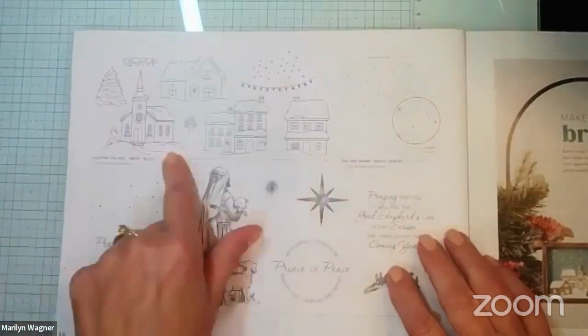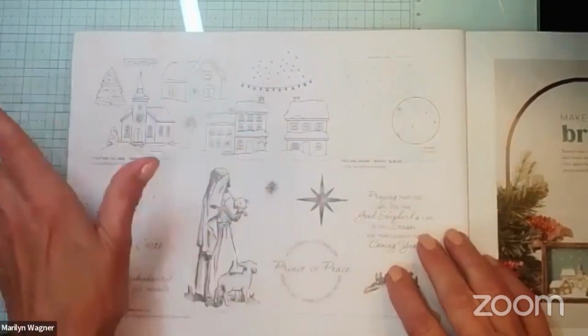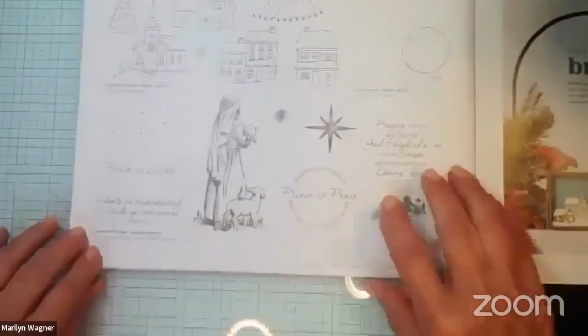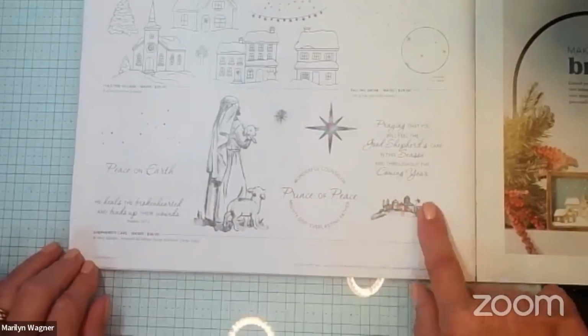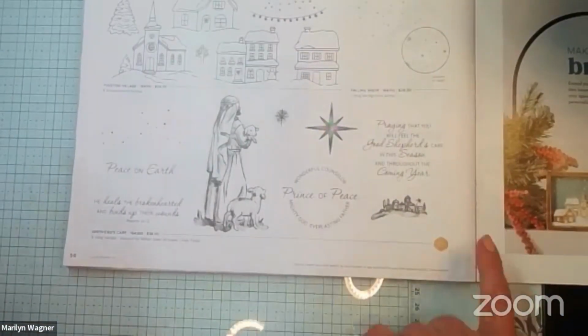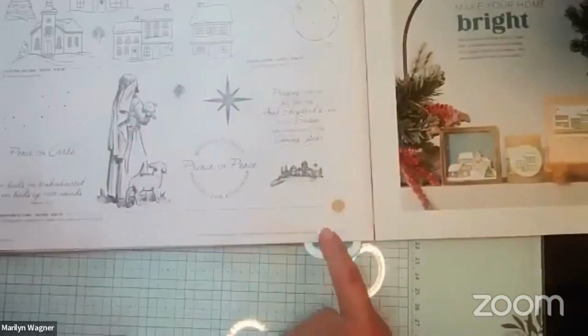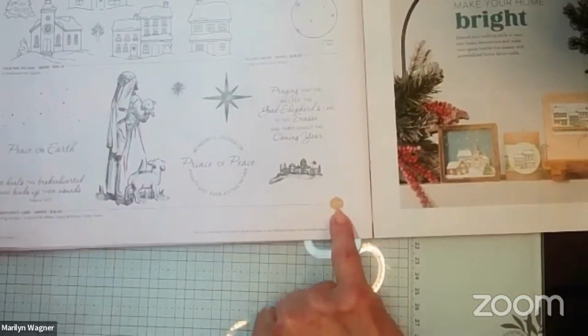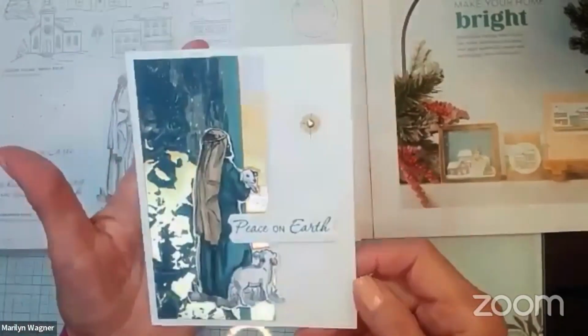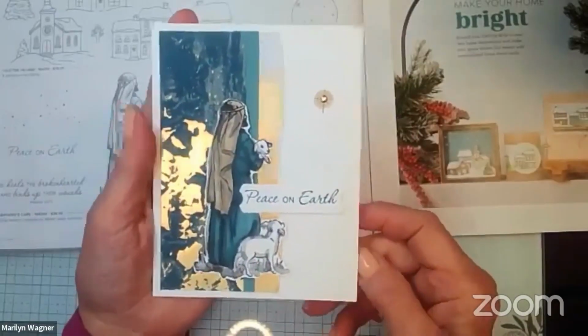Yuletide Village, I've seen this colored with various crayons or markers, and it's great. The Peace on Earth has some beautiful sayings in there, and I do have a sample of that one. This is a $1 million set. If you haven't noticed, that's what this indicates. It does tell you at the bottom, million sales achiever Cindy Fodder. And this is a card that I received in a swap made with that set.